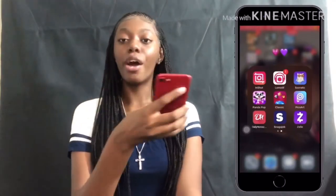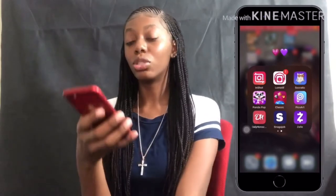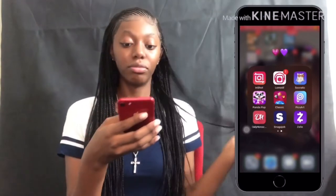Next is Zelle, which I use for my bank account, where you send money back and forth. It's just like Cash App, you're sending money back and forth or receiving money from another person.